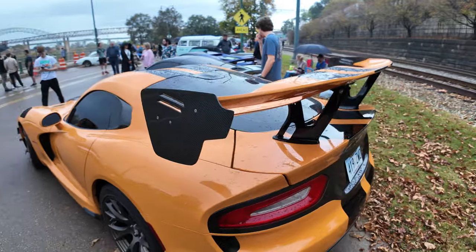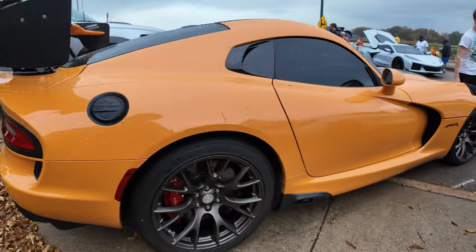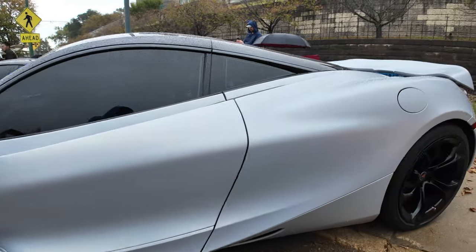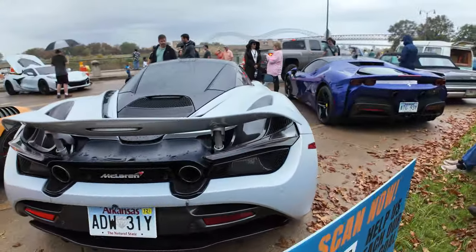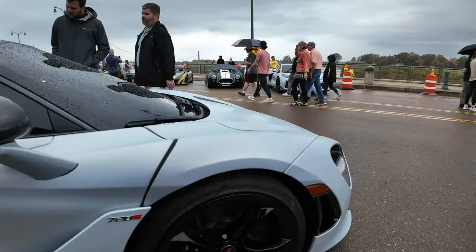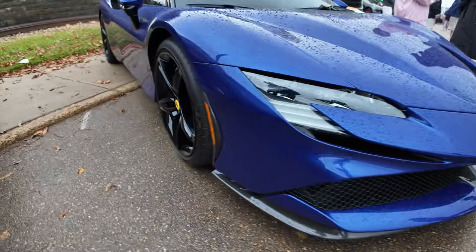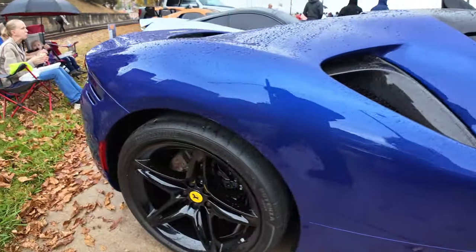Ooh, look at the wing on that bad boy. Man, this is ridiculous. Look at the color on here. I wonder if this a wrap. Well, Arkansas got some nice cars. That's for sure. That's part of it. I don't just harvest the animal, I have to learn how to clean it. Sorry. This thing is clean, baby. Clean.